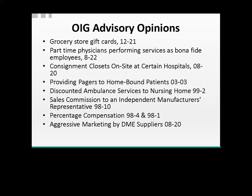Part-time physicians performing services as bona fide employees. The OIG found that the physician employees were to be employed to perform professional services, and the compensation they receive is for professional services they actually perform. And since the physicians are bona fide employees, their wages do not constitute prohibited remuneration under the anti-kickback statute.